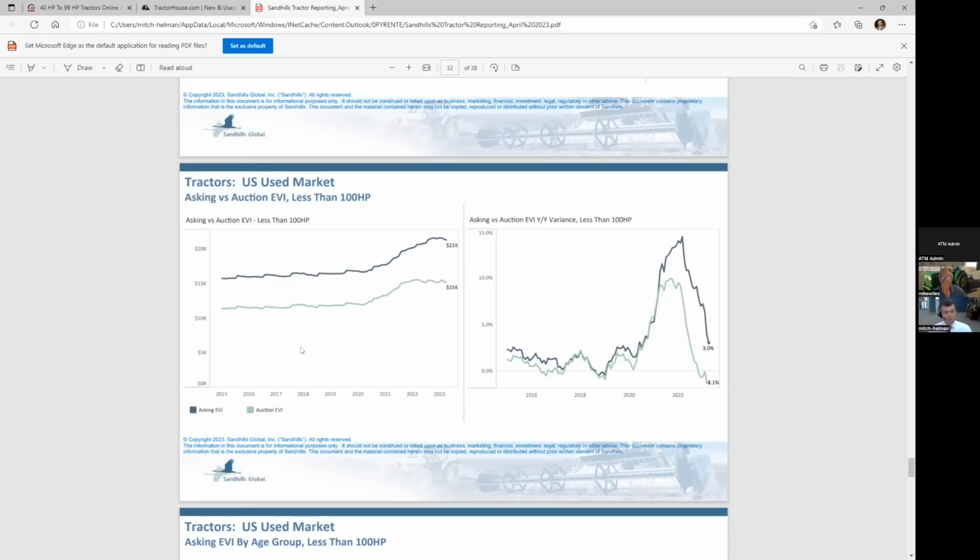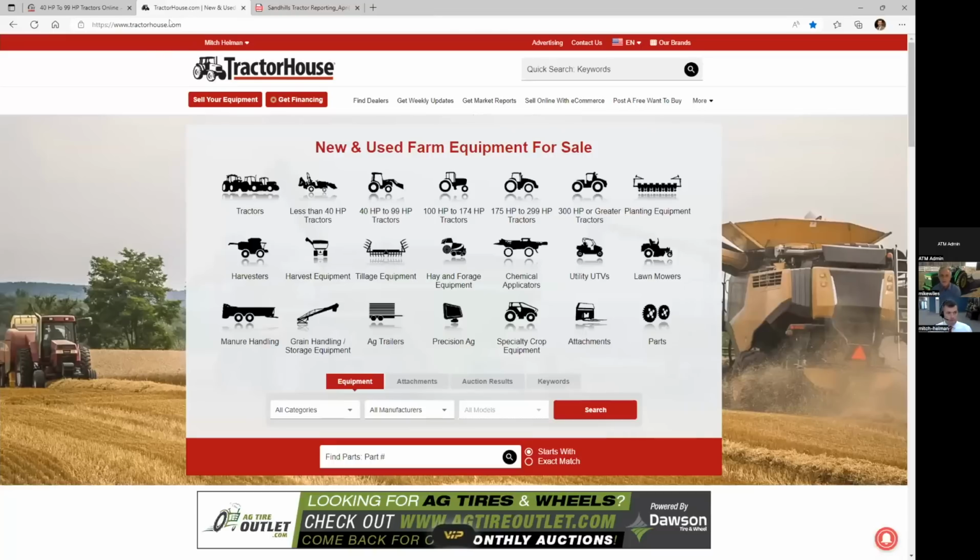Yeah, just specifically because inventory levels rose so quick, values are reacting accordingly, which you'd see in any segment as inventory levels climb as quick as they did. So, that's pretty cool information. Mitch, in the time remaining, can you show us how to get to this information and what a person needs to do to see it?